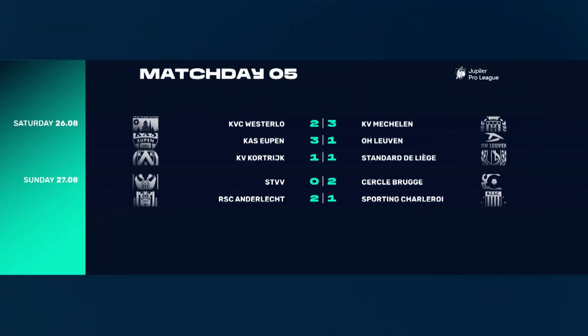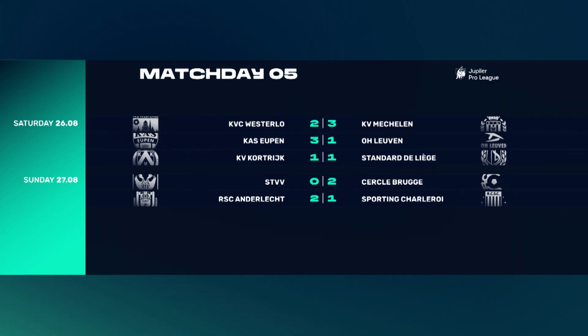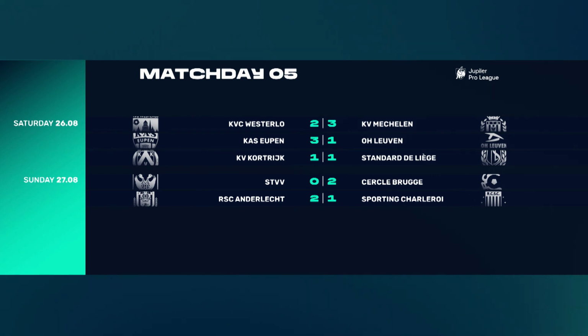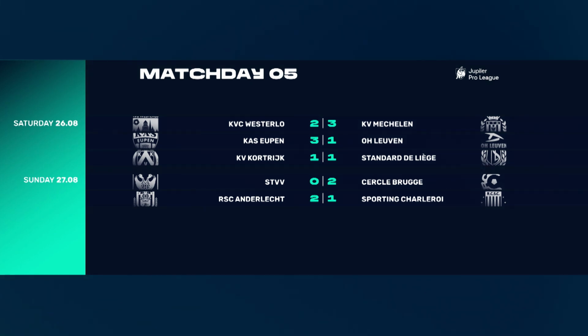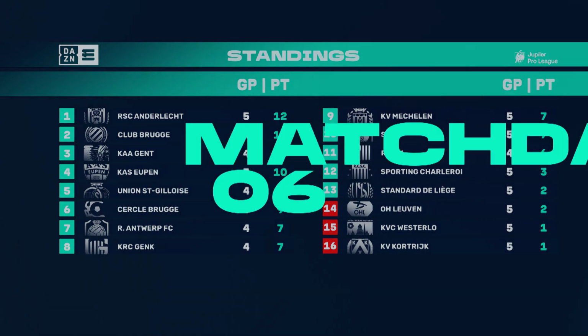So Mechelen and Eupen win for the 2nd week in a row, while Kortrijk and Standard are still struggling. Big win for Cercle, who underline their status as the best of the rest, and Anderlecht secure their 4th win in 5 to take top spot. There's a new leader in town, Anderlecht, with Eupen and Cercle breathing down their necks. Standard, Leuven, Westerlo and Kortrijk experience another game day without victory.